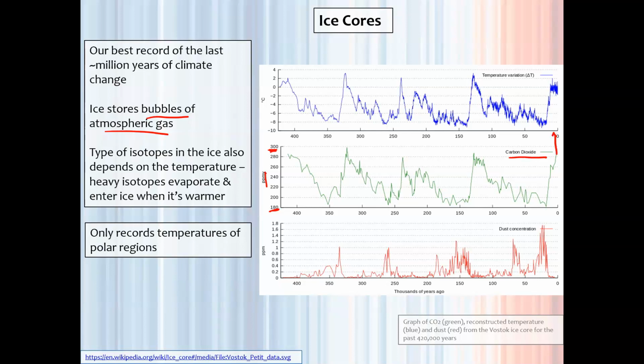But the past record of how much carbon dioxide was in the atmosphere, or how much methane, or how much of other gases is actually recorded in those ice core bubbles, which is pretty nice. Another thing that we can read from these ice cores, we can actually read the temperature of them because of the isotopes in the ice. Let's not talk too much about why, except to say that heavy isotopes, oxygen 18 instead of oxygen 16 in particular, those evaporate more and enter ice more when it's warmer. So when it's warmer, we'll have more heavy isotopes, and when it's colder, we'll have more light isotopes. And so that's how we actually get temperature records from this ice core data. We read enough of the oxygen isotopes in the water stored in the ice over time to get that sense.